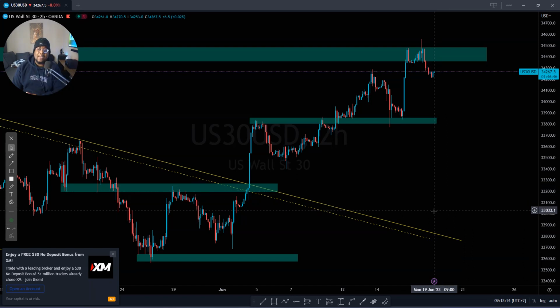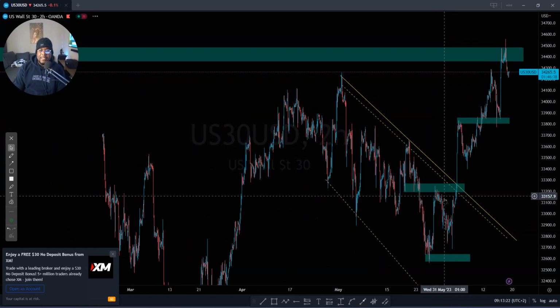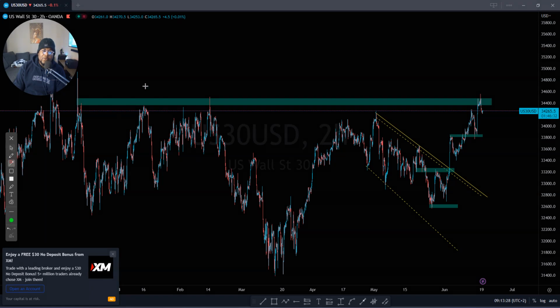Actually, we do the analysis and we also check our fundamentals, right? So now we are actually on US30. What's really happening on US30? As I did show you, we have a resistance on top. Here we have a very strong resistance, and we saw the market running away from that area on Friday.